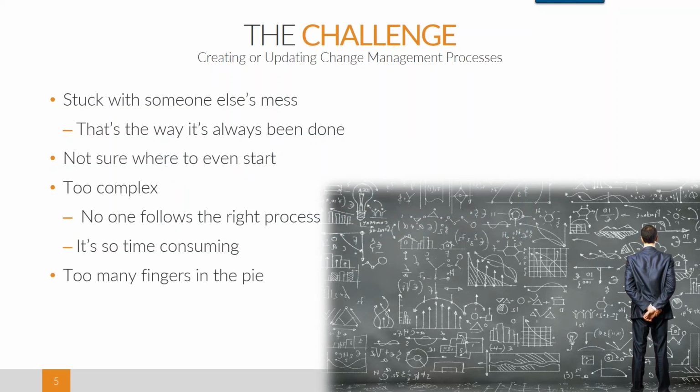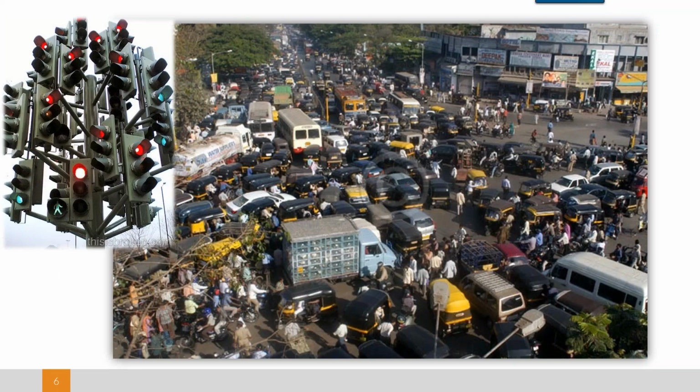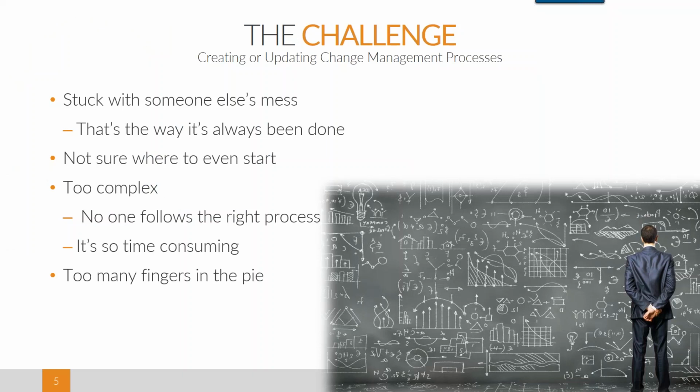Too many fingers in the pie. There are just too many people wanting to be a part of change management who want to start to control it. The example I give to people is, if everyone had their own processes, that's great. We might have an infrastructure team that has their own processes for change, and that could be quite mature and work quite well for them. The problem is that they will then push back when we start to look at organizational change management and say, well, we've got our processes, let us use our processes to do our thing.